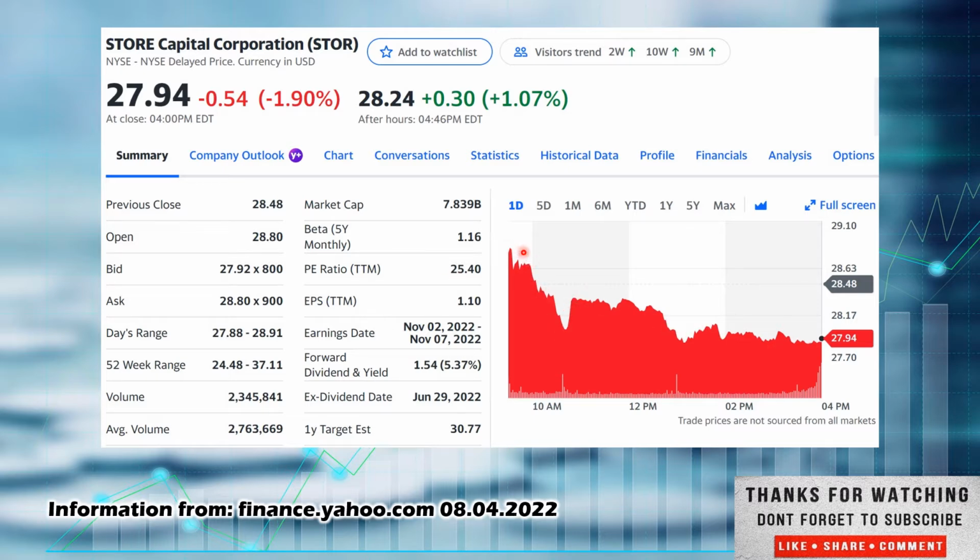It was pretty close to $29. Looks like it started out the day at $28.80, so right below $29. And then closed the day like we see here at $27.94, and it looks like it's up a little bit in the after hours, at least currently whenever I pulled this data.